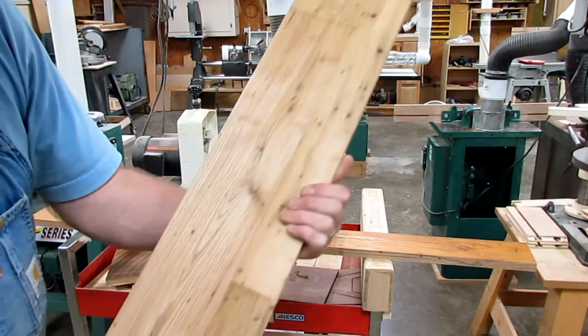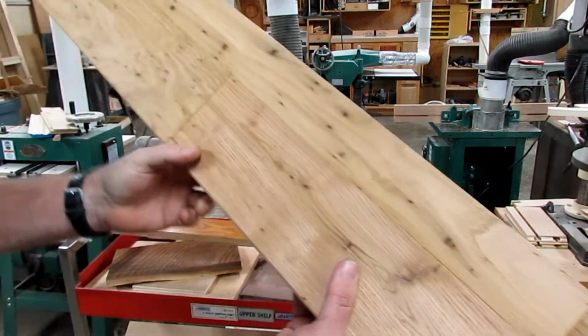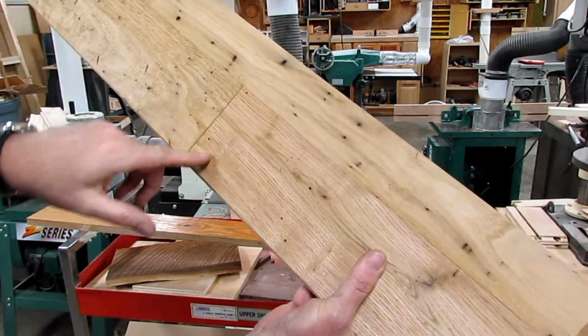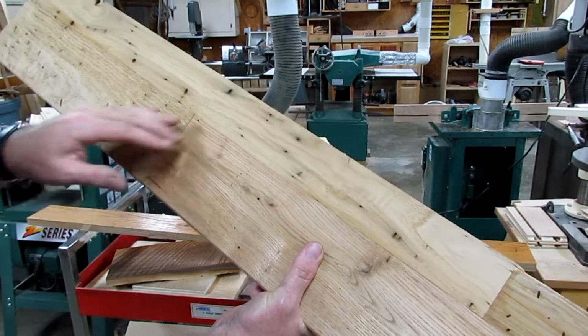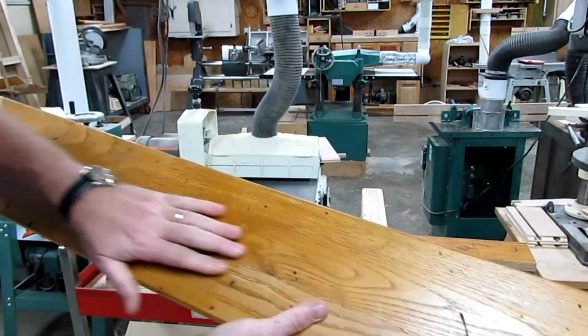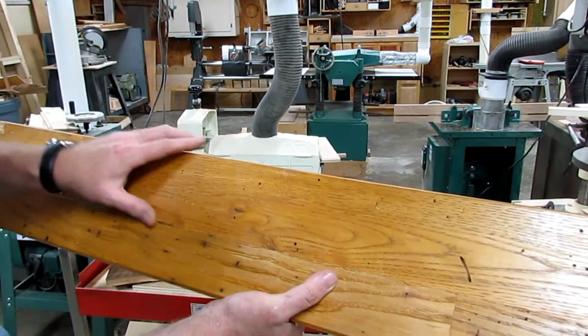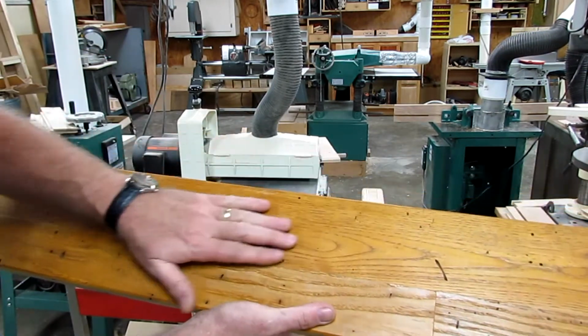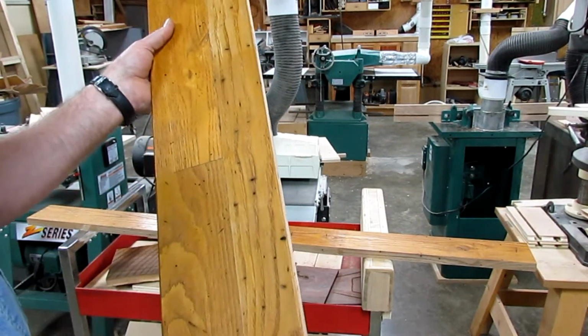Right here, this particular one here, of course you can see the wormholes. You can see we took 4 pieces here and made one wide board. So I'm just waiting on the glue to get really good and dry. And of course this finish will come off. I'll run it through the drum sander and take all this back down to even and smooth. And these lines pretty much disappear.